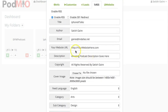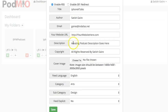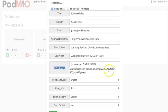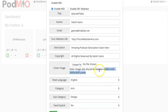For example, right here, it says your website URL. Now, if you don't have a website, go and put in your Facebook link if you want to. Make sure to describe your podcast properly here. Make sure to add a cover image, okay? Now, we've given you a size, 1400 by 1400 to 3000 by 3000 pixels. The reason this dimension has been given to us is by Apple. It's not something we just made up overnight, okay?